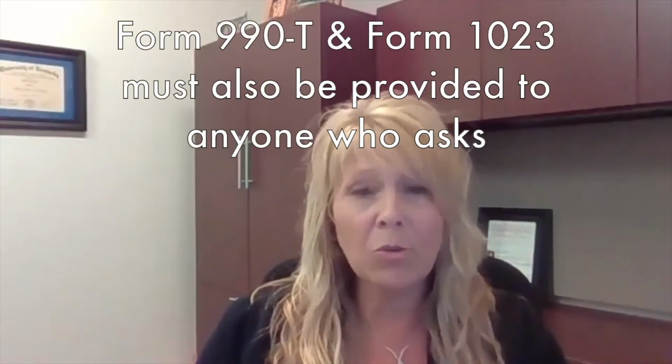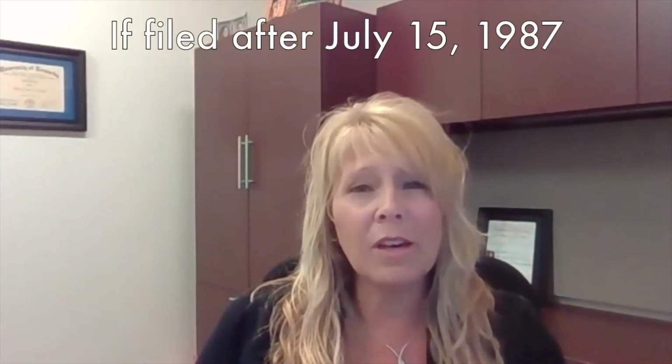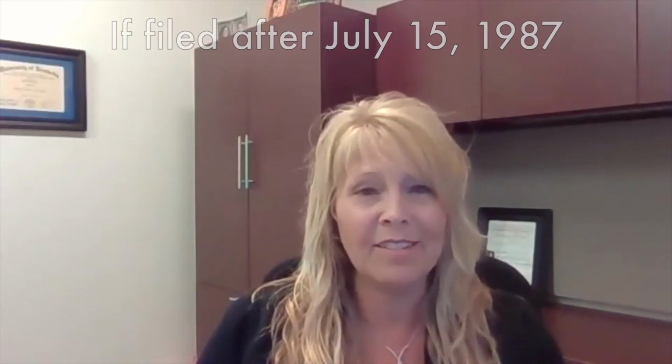A Form 990T that is filed after August 17th of 2006 is also required to be provided to anyone who asks for a copy. And then also the application for an exemption, the Form 1023, must also be provided to anyone who asked for it if the form was filed after July 15th, 1987. So a long time ago.